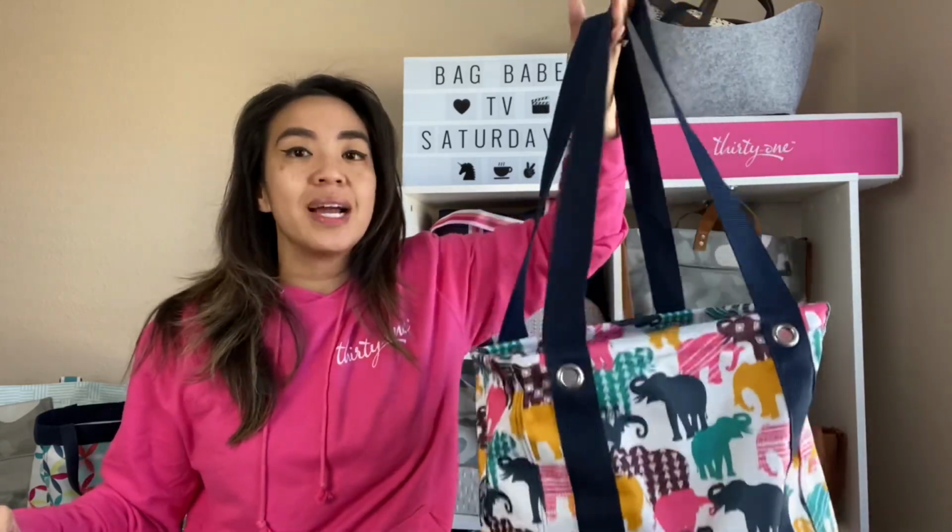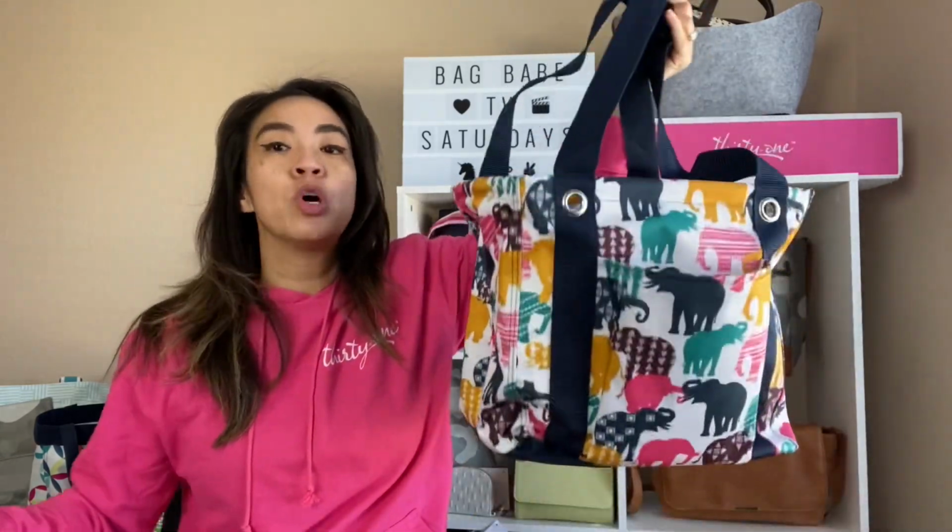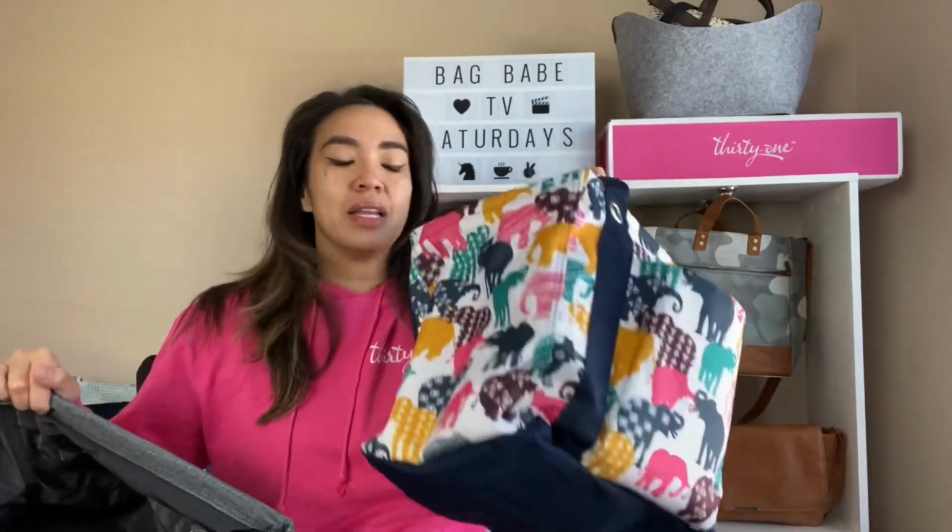This will be at 50% off. This is a wonderful gifting idea. Every person I've given this tote to seriously loves it, and not only is it cute and handy, but there's 101 ways to use it.